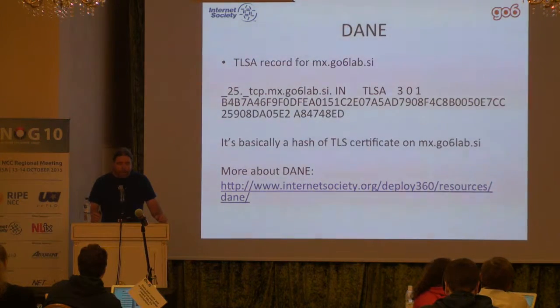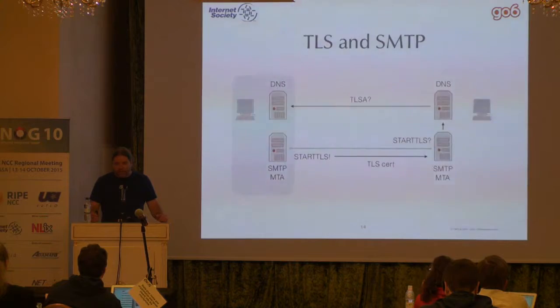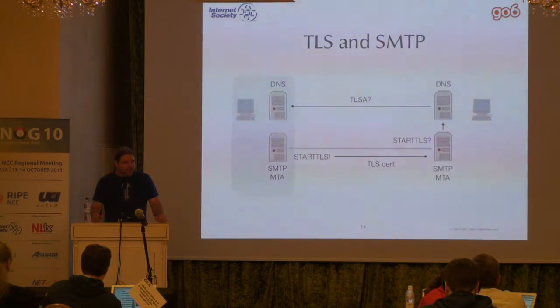And that was also how I started testing. Basically, I sent an email to Benno Overlander. He is now the CEO of NLNet Labs. I know that they implemented DANE, and I just wanted to see if my server is verifying his server. Then I asked him in the email to respond back, and then go to the log files and see if his server verified my server, and it worked.